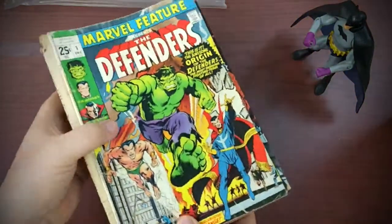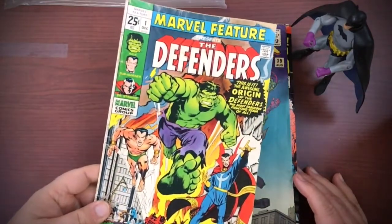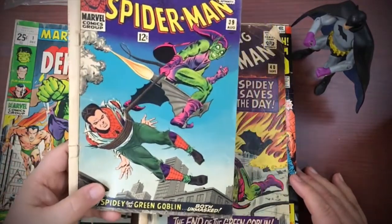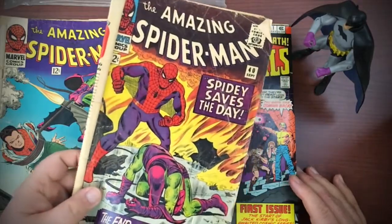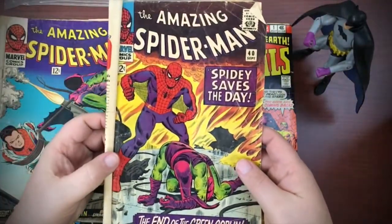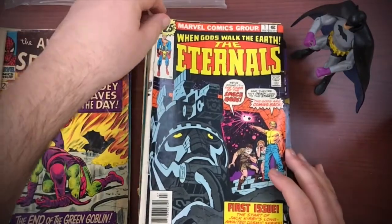This next stack is not in bags. First appearance of the Defenders in Marvel Feature number 1. Not very good shape. Amazing Spidey 39. So that is the first John Romita issue after Steve Ditko left. Here's number 40. Boy, these are a little rough, aren't they? But Amazing Spidey below 102 or so, you've heard me say this before, worth selling as a single in almost any condition.